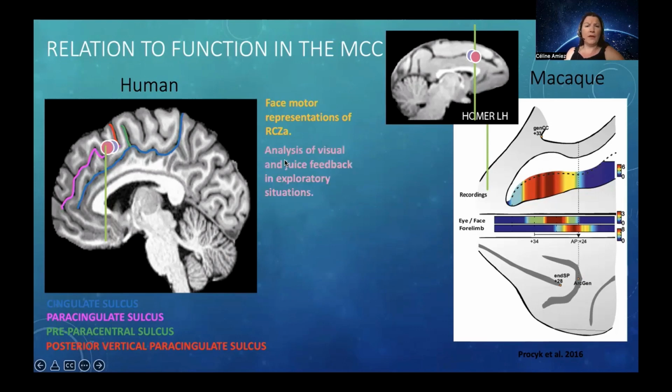And if we do a more cognitive task, that is, you are in a non-routine situation, you have to learn by trial and error which one of the different targets is associated with the reward. They can be visual or just reward, and you look at how you analyze feedback to adjust your trial and error learning. And you look at this analysis of feedback during the exploratory search compared to when you simply repeat a choice where you know what the correct target is. This is also the same region that is involved. So we know that here we have a region involved in the analysis of visual juice feedback, and that corresponds to the face motor representation.